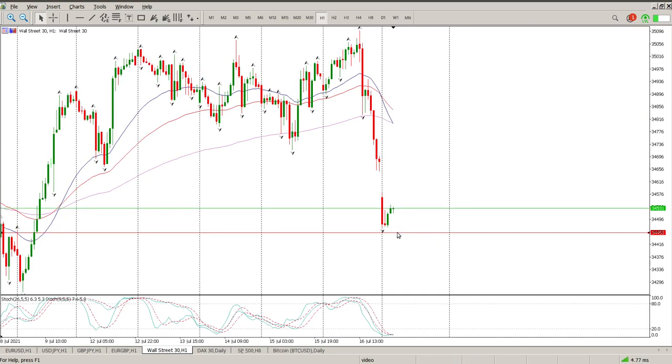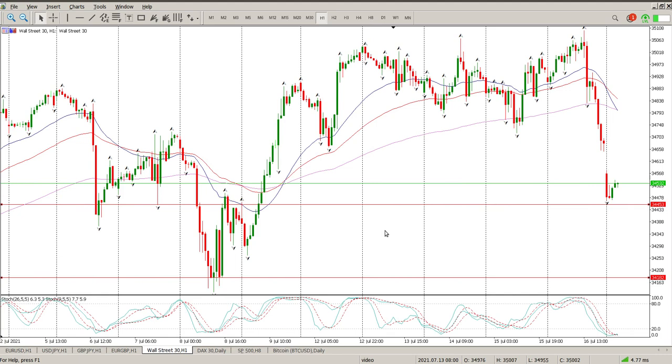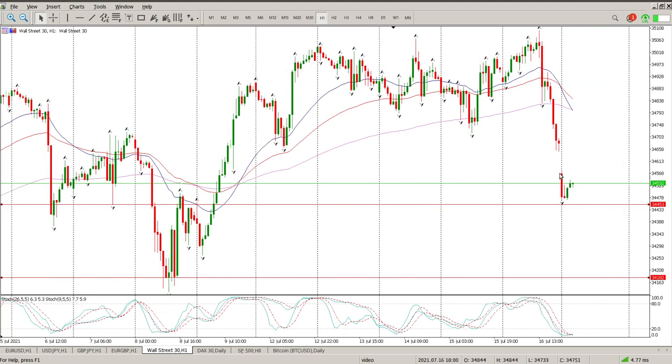So I'm sitting on my hands for now. Obviously, the structure we see would be a nice pullback for a short, but I'm not interested in shorts on this market. Do have these little gaps to the downside, so that's what I'm paying attention to. 34,400, 34,450. See if we can get some price action in that area. What we're looking for is a move to the downside and then to form a double bottom and then a break of the double bottom for a move to the upside. But that should happen on a 5 or 15-minute chart. So those are the ones to watch.